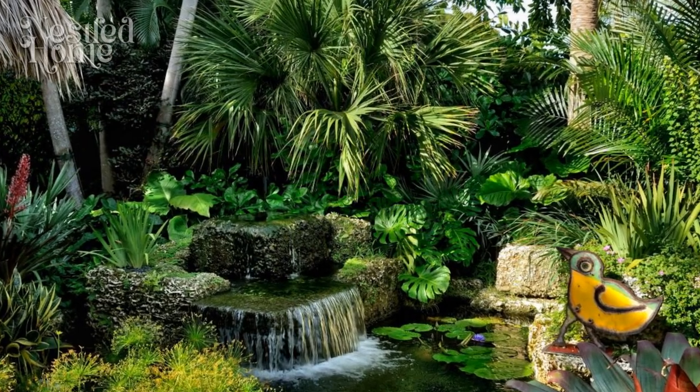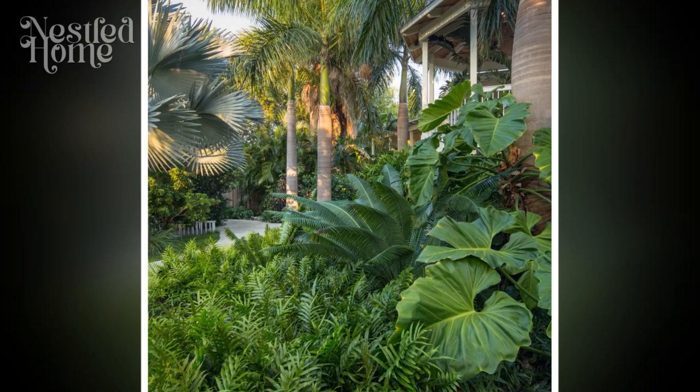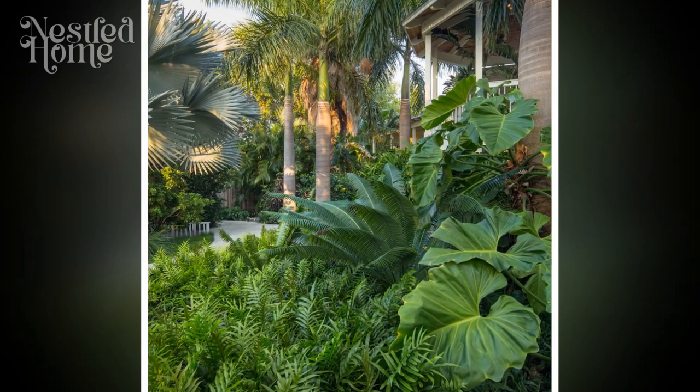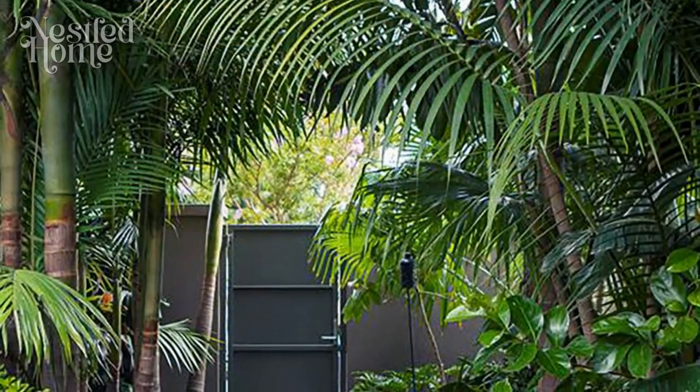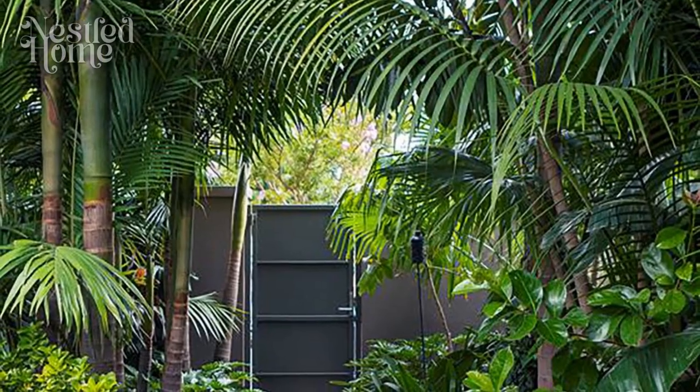8. Pergolas and minimalist structures. Introduce minimalist structures like pergolas or trellises to define different areas of the garden. These structures not only provide a framework for climbing plants but also create a sense of order within the space.